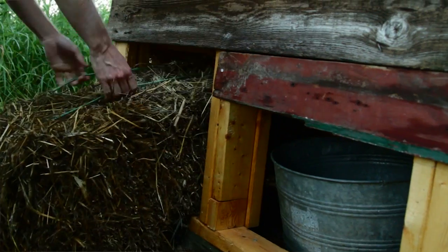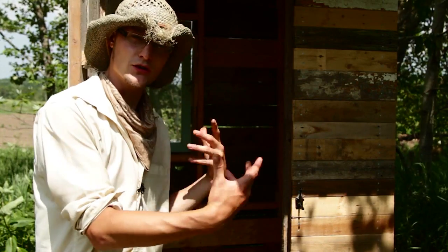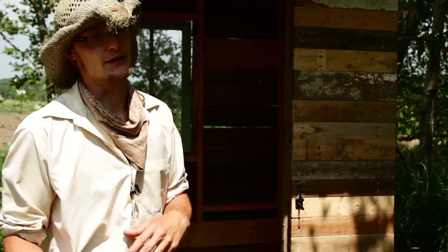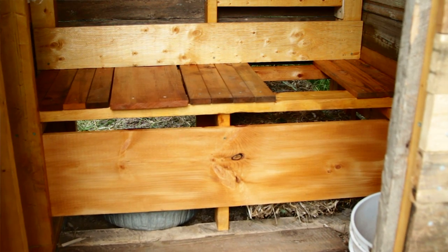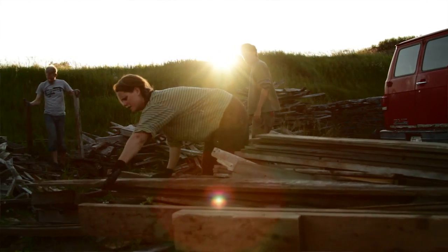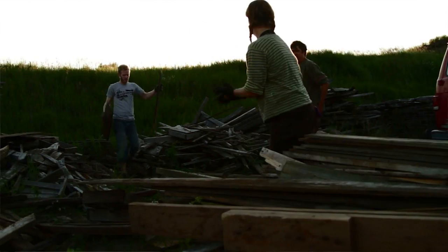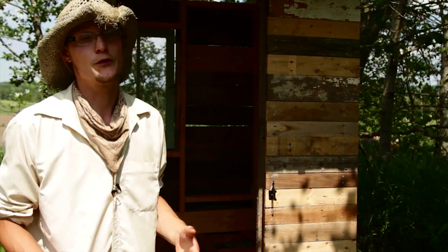The pee bale, which is used all over the world, is a way to separate out the nitrogen-rich urine from the solid waste in order to make a more balanced compost in the end result. The whole purpose of this facility is to enable us to utilize all of our own resources without having to go find external inputs to supply the organic farms and the organic food that we're producing here.